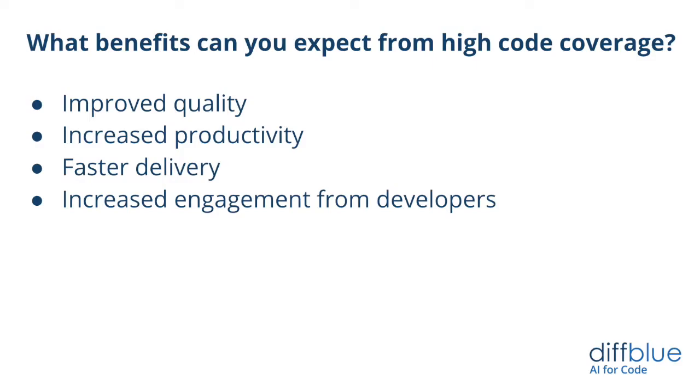Once we've decided that we're going to use code coverage to measure how comprehensive our test suite is, we can start looking at the benefits we get from high code coverage. We can have improved quality, and that is coming back to the fact that by catching bugs earlier, they're less likely to end up in production. Increased productivity. If you're picking up bugs at build time, then the developer can fix them straight away as soon as they've introduced them, not days or weeks later. This in turn leads to faster delivery. And any code base that's easy to work with, where developers feel productive, you're going to get increased engagement from your developers. So ensuring that you've got high coverage, a comprehensive test suite, is going to be good for your business and for your engineering team.